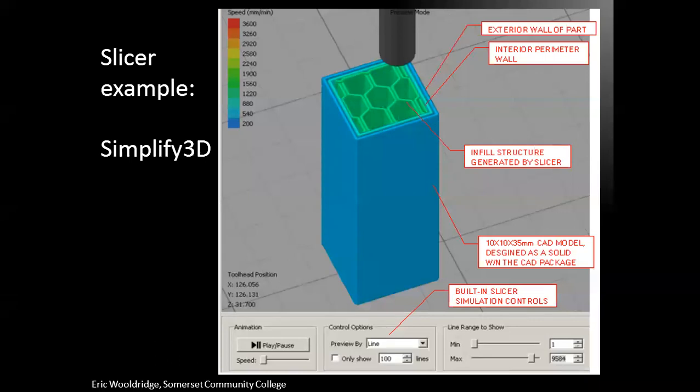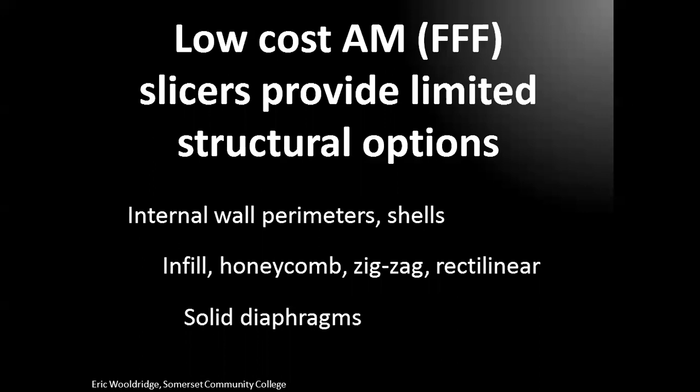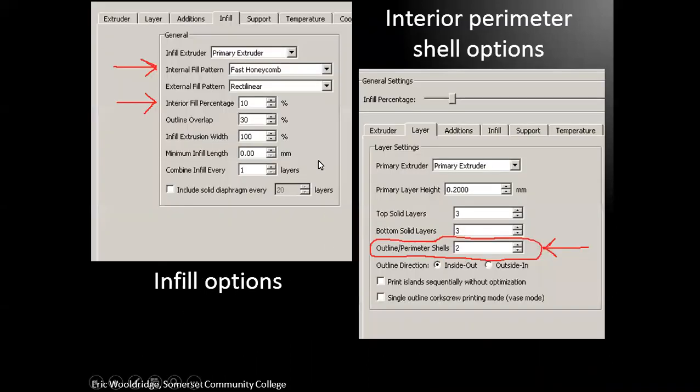And most who are used to this process, and this, by the way, is Simplify3D's screen capture. We use Simplify3D a lot in our lab for production. But most are familiar with the process. When you're looking at these options for internal structure, you're fairly limited. You can make changes to the number of internal wall shells, you can change your infill, you can change your type, and you can make settings inside.